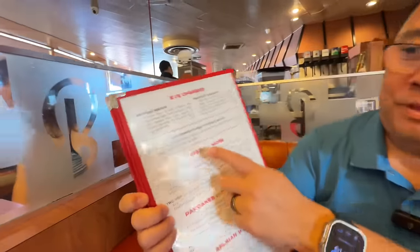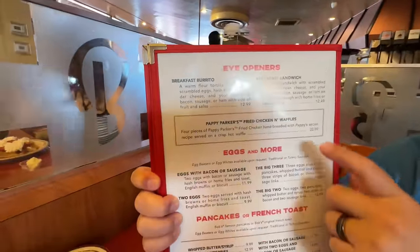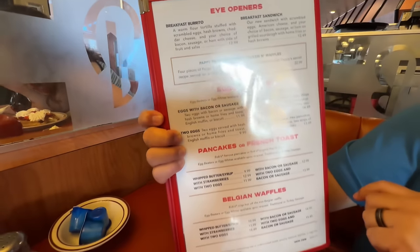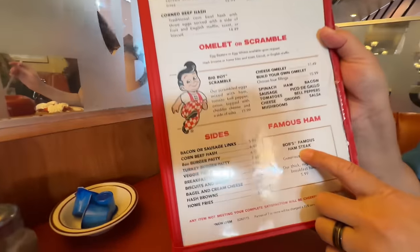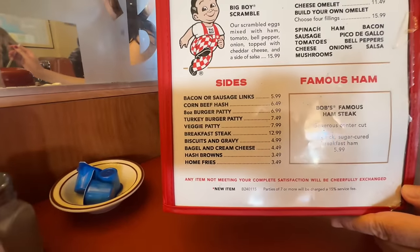Oh, for breakfast time, they also have the fried chicken and waffle combination. And let's see what else they're famous for. All right, here, Bob's famous ham steak. Those two breakfast items we decided to skip because it is lunchtime, but I think we got enough stuff. And they serve breakfast all day. All day, yeah.